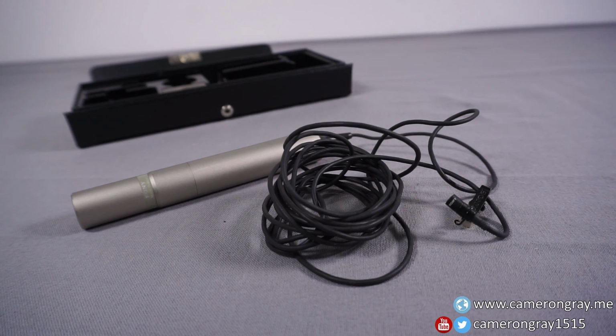So there you go, that's a look at my new microphone, the Sony ECM-77B. And it's a very good microphone. Obviously you'd expect that for its new price, but if you can pick this up cheap enough used, it's definitely a very good option. And I can't wait to use this in future videos.